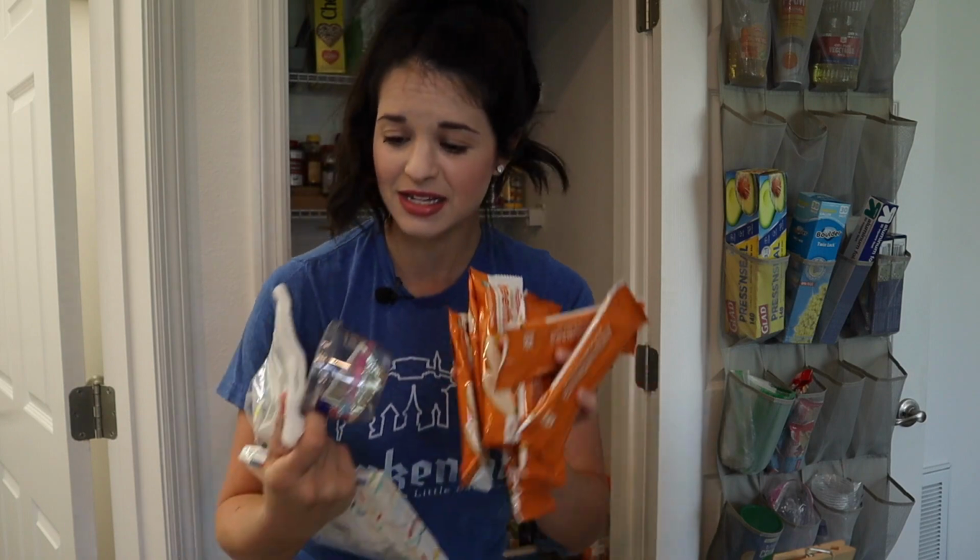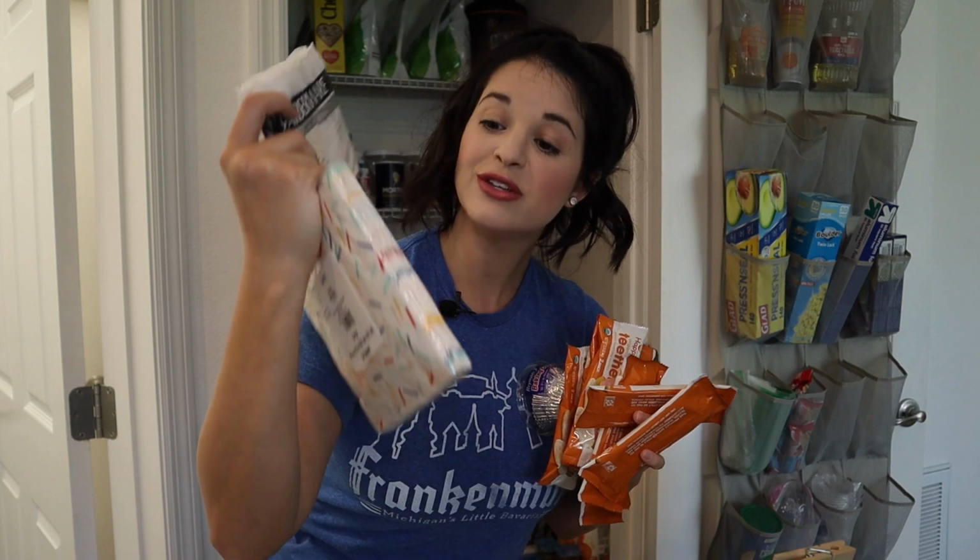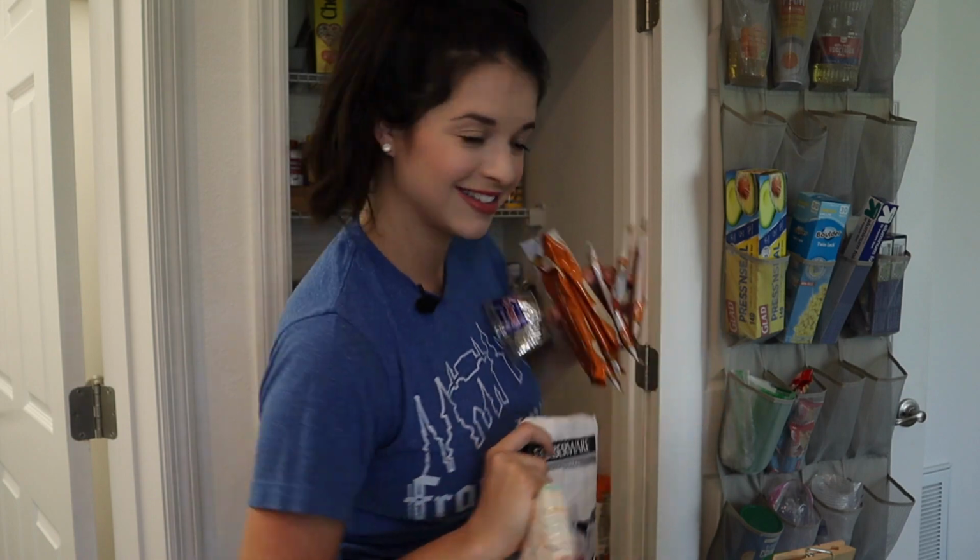Baby teether snacks, cupcake liners, birthday candles, party napkins, and cheesecloth from my mom's last visit when she made matzo ball soup. Not going in the pantry, but will definitely find a home in the shoe rack.